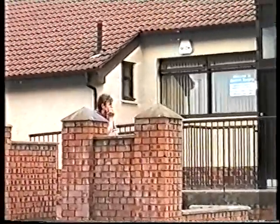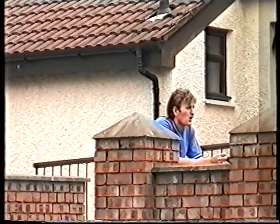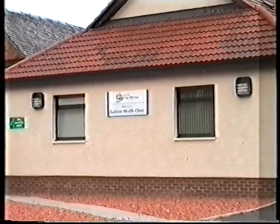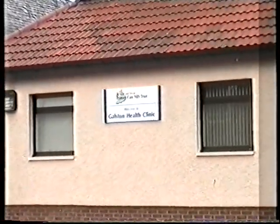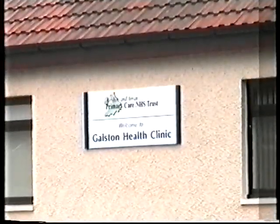Possibly because of its large rural population, and possibly because of the poor health associated with the working and living conditions of the miners, Galston already had 4 doctors when their similarly sized neighbours had 1 apiece.